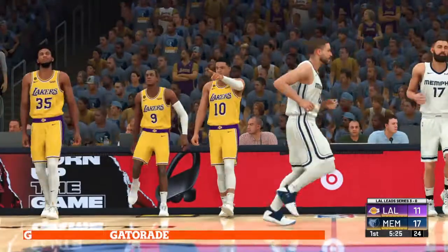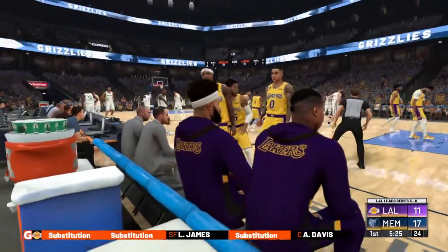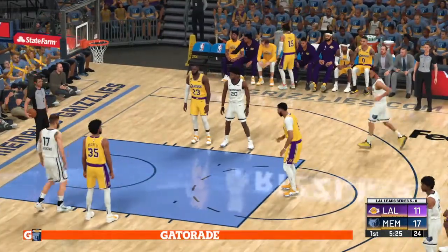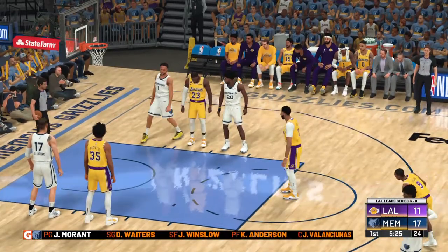So Memphis going with almost an entire new group here. Jonas Valanciunas, he's checked in for Enes Kanter. Kyle Anderson comes in for Jaren Jackson. Justice Winslow, he's checked in for Josh Jackson. And Dion Waiters subbed in for Baker.